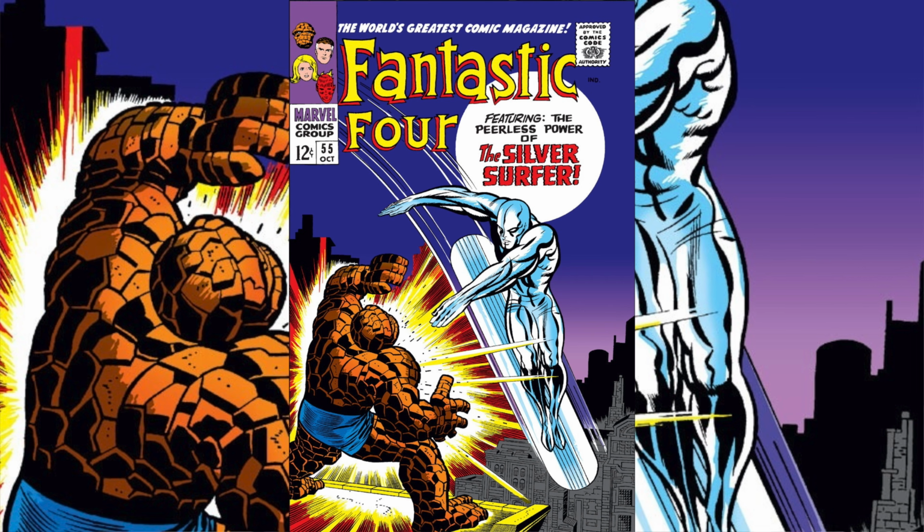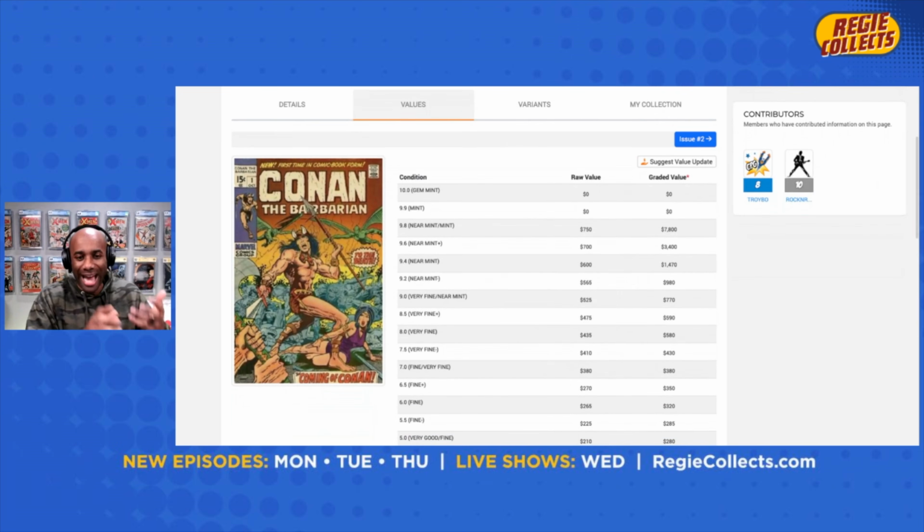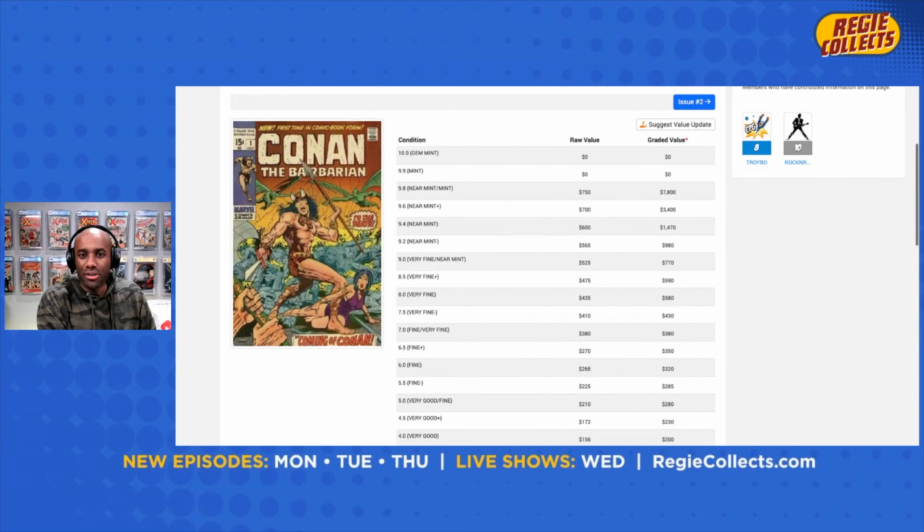So the last book that we are going to look at is this one right here. Conan the Barbarian issue number 1. This could be a book that appears on hot lists, right? Unlike the last two, this is a cool book. It is the first appearance and origin of Conan, no doubt about it. An iconic cover in and of itself that's been homaged a few times over the decades, but definitely a cool book. Shout out to Matt Woods for this one.